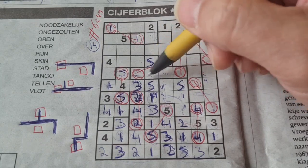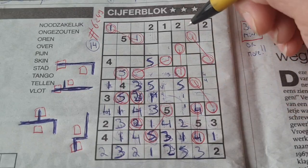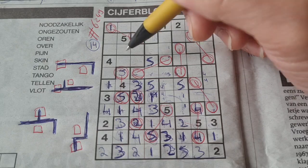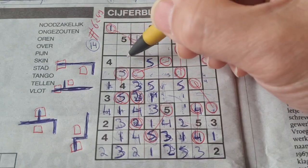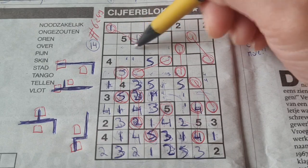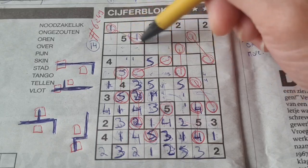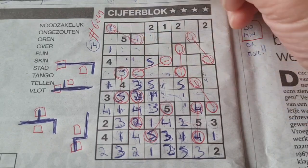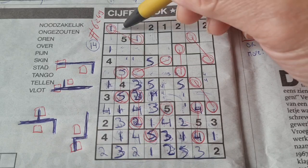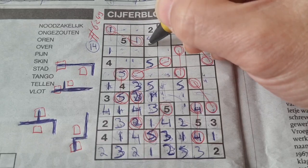Then these 2 boxes can be 3. So 3 could be here, could be there. Then let me think. This box can be a 1, so the 1 could be here, could be there. These 2 boxes can be 1. That box can be a 1, so 1 box left for the 1 in this area. Should be there. These 2 boxes can be 5, so 1 box left for the 5 in this L-shaped area. Should be there.